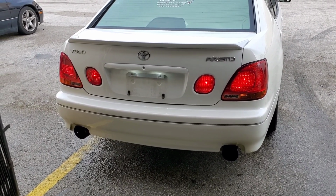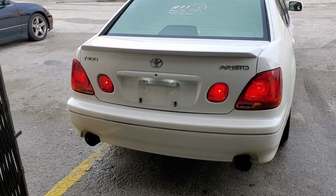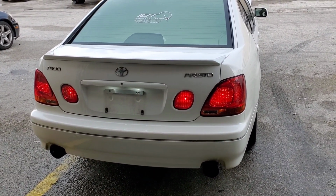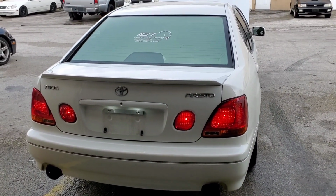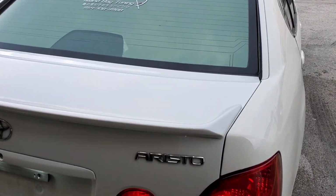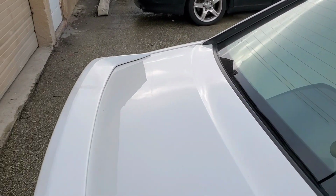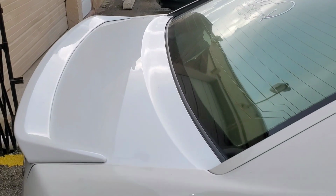Now, we're here at the back of the car. See, both custom exhaust right here, okay? Toyota Aristo trunk, upgraded tail lights. You also have the trunk spoiler right here. How much people do you see with one of these? This is original Japanese stuff, okay?